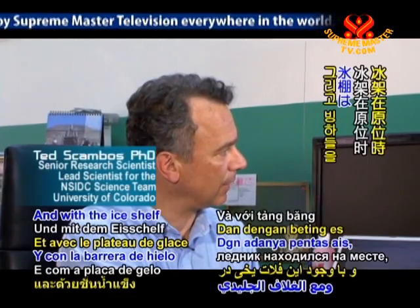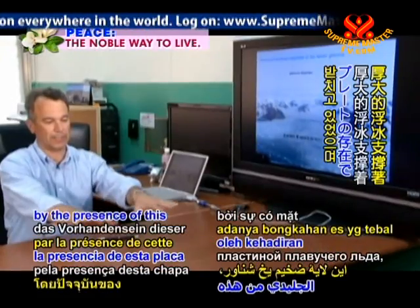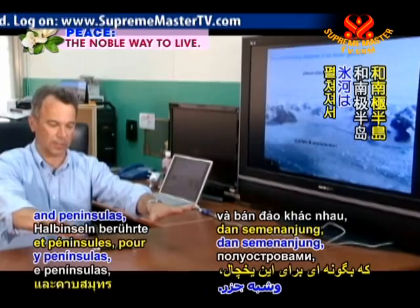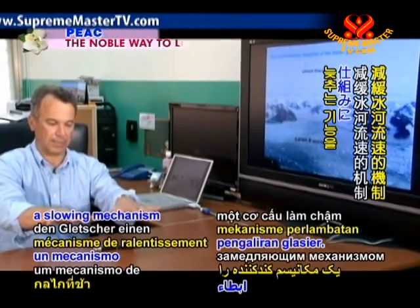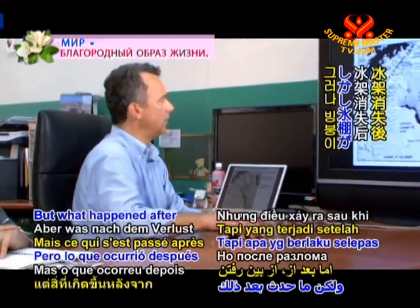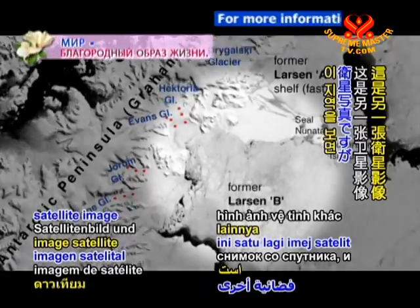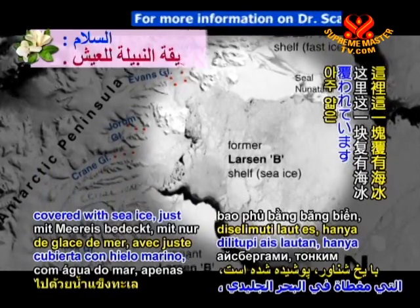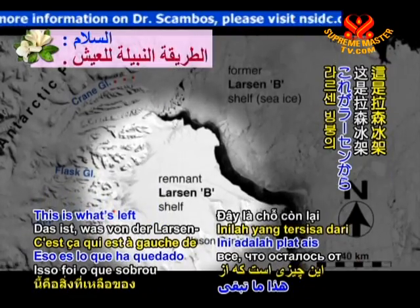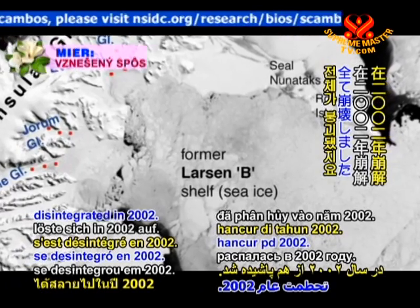And with the ice shelf in place, this glacier was braced by the presence of this thick plate of floating ice, which was then touching various islands and peninsulas, sort of providing a slowing mechanism for the glacier. But what happened after the loss of the ice shelf was that all of the glaciers, this is another satellite image, and this area here is covered with sea ice, just a very thin layer of ice on the ocean surface. This is what's left of the Larsen ice plate. This whole area in here disintegrated in 2002.